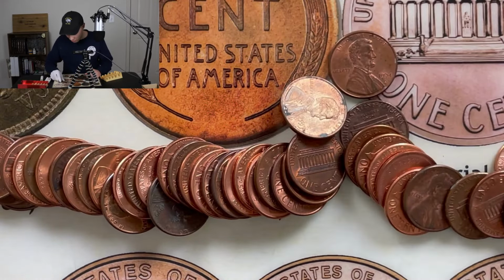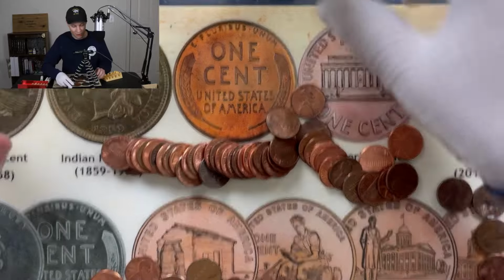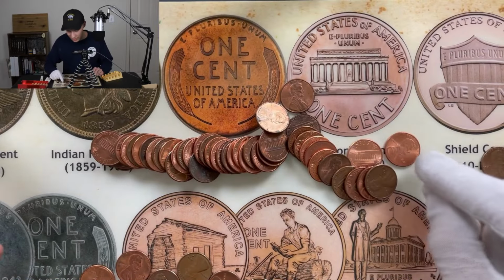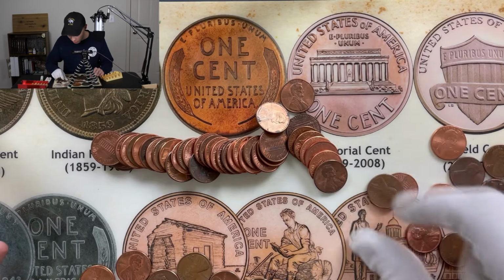I was hoping to see some more in here, considering that these rolls do look like they are older. There's a 2000, oh, looks like I'm a little bit too far zoomed in there. So right on the end here, there's a 2001. That is the newest coin that I've seen so far.